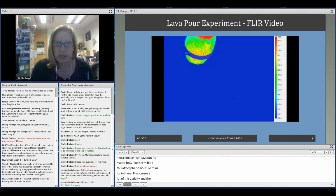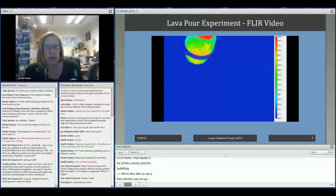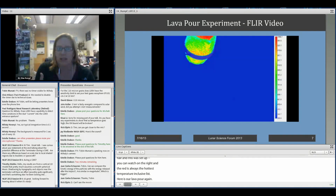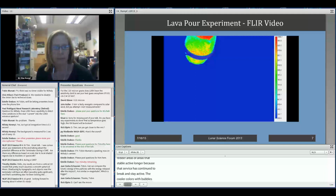We are also able to use a FLIR, and this is set up a little bit differently. You can watch here on the right, that's a dynamic temperature scale in Celsius. The red is always the hottest temperature, and blue is always the coolest temperature. And so here's our lava pour again. The maximum temperature is about 1250 C in the beginning, and you can see that activity right there on the surface. The redder areas are the areas that stay active longer because that surface is continuing to break and stay active. And the cooler colors are cooler areas where bubbles have formed and are sustained. So, one more time.